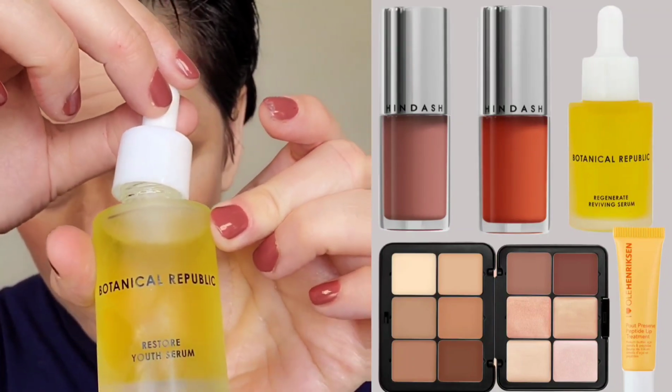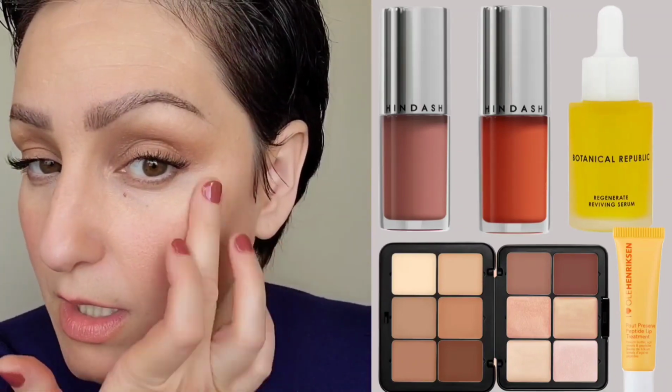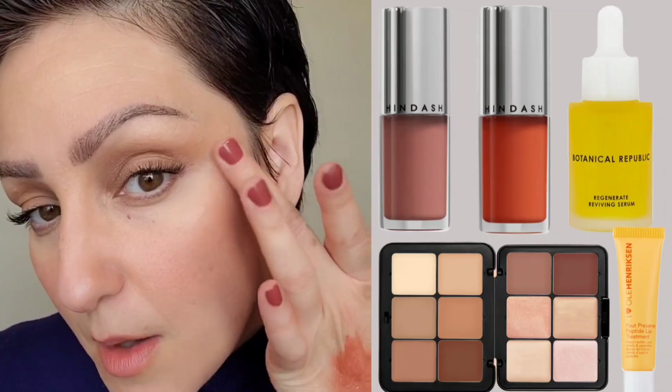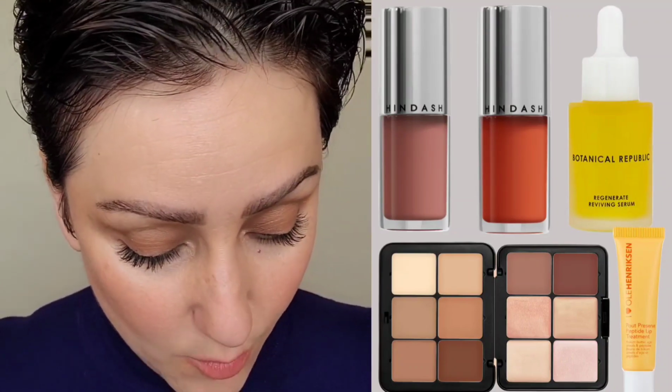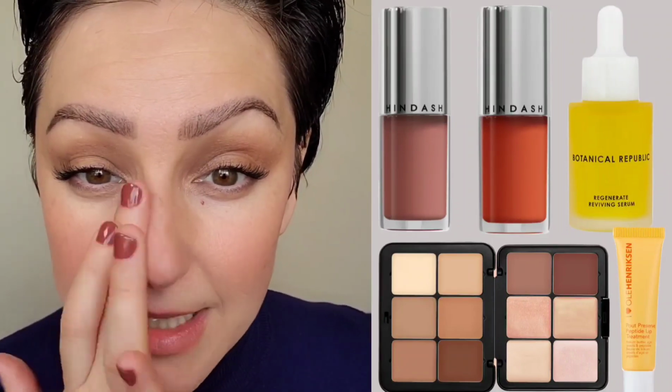Another wonderful way to use your face oil. I'm going to go back in with my Botanical Republic. So I'm going to grab just a tiny bit of oil. I'm going to go in and lightly tap it on top to give a little bit of light without adding shimmer, because we want to keep it natural. We don't want to have shimmer glitters all over our face. So the oil creates a natural glisten.